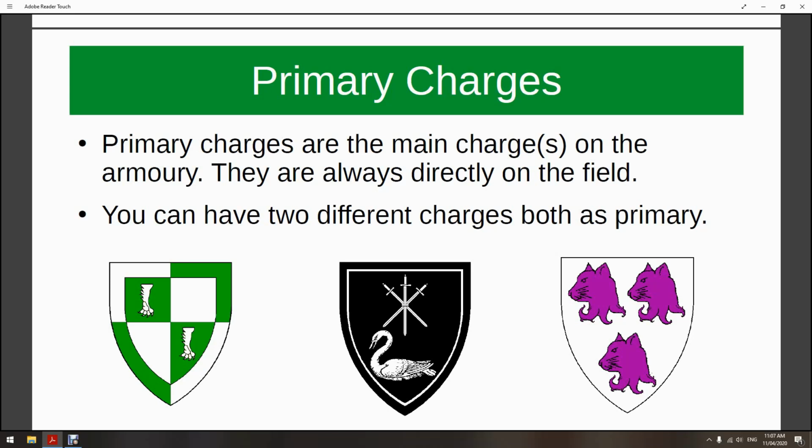And the third one is my daughter's arms, and there's three cat's heads erased. Now, you can have multiple or you can have a single primary charge. They just have to be large and more or less the main charge.